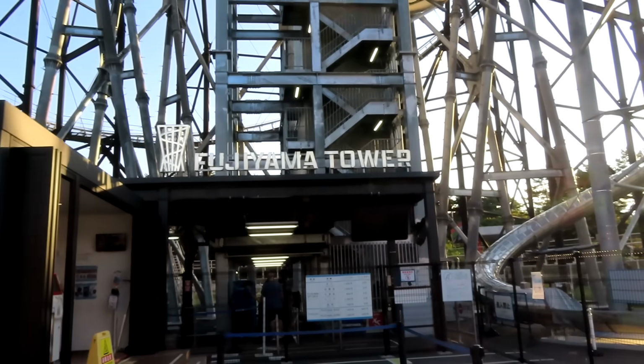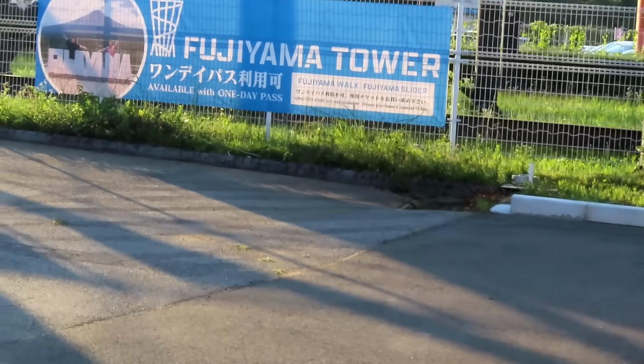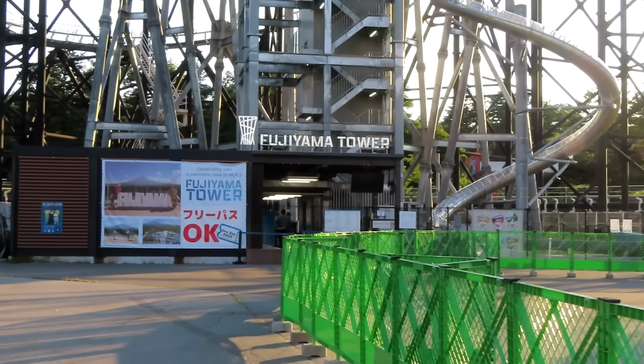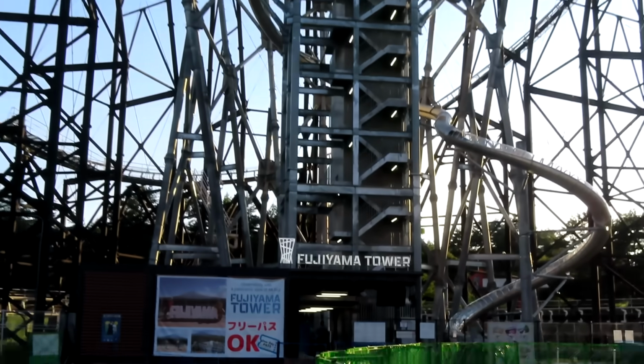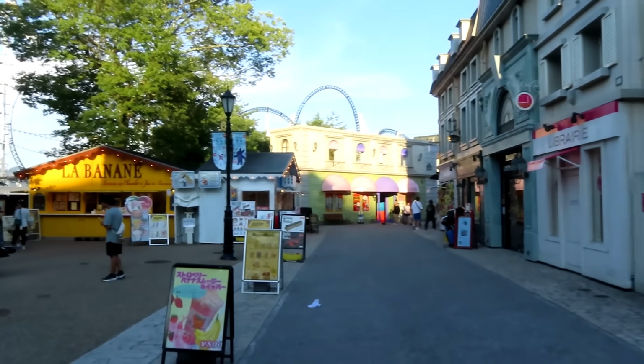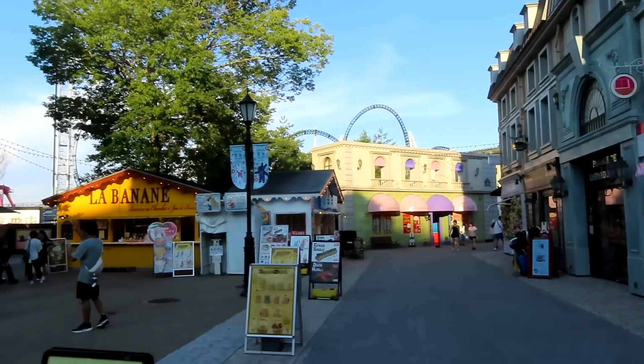One other great thing was the Fujiyama Tower. You have to leave the park for this one. It's right outside the main gift shop, and if you have an all-day pass, you can get up there for no extra charge. Just make sure you hang on to your paper ticket. We didn't need this all day inside the park, but they do want to see it if you go up in the tower. Just know that if you want to go in and out of the park and see the shops or the tower, you will have to go back through security.